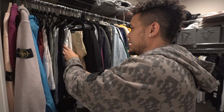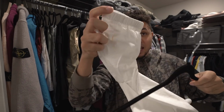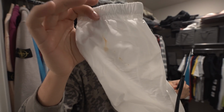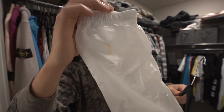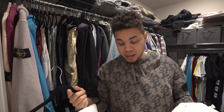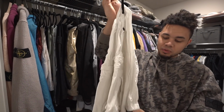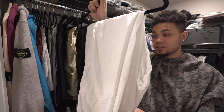And then my biggest regret is these white pants right here. They have a stain on them that just won't come out, man. I've tried everything. I don't know if you guys have any recommendations on how to get the red out of these pants. I would be so grateful. Because these are fire. Like, Stone Island doesn't really drop white cargos anymore. And these just are super clean.